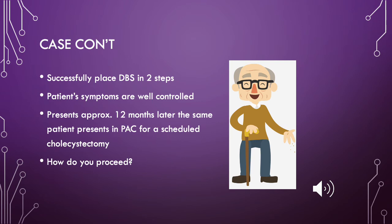Okay, so back to our case. The DBS has been successfully placed in a two-step procedure, first under conscious sedation and second under general anesthesia. There were no issues or concerns perioperatively with either procedure. The patient is very happy with the outcome, for his symptoms are now well controlled. He presents approximately 12 months later in pre-admission clinic for a scheduled laparoscopic cholecystectomy. How would you proceed with this patient, and what are your considerations?